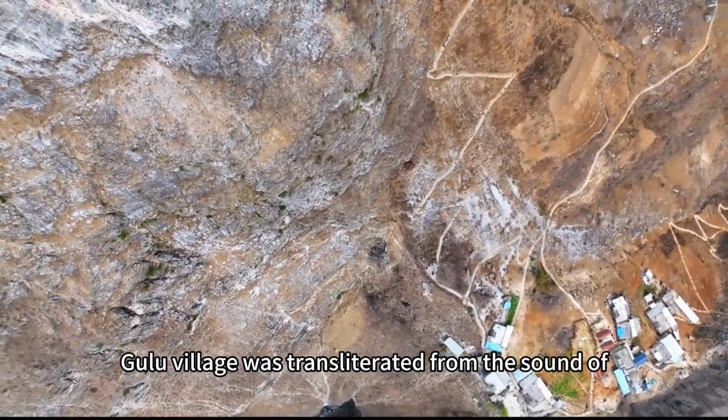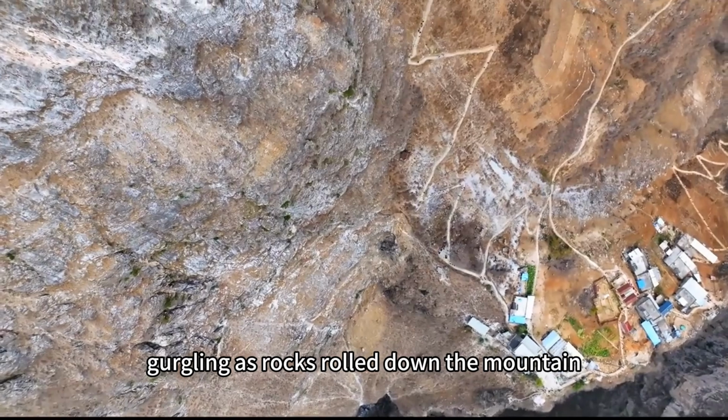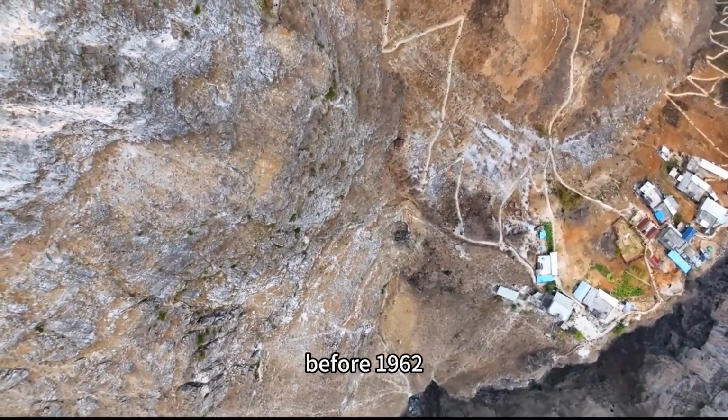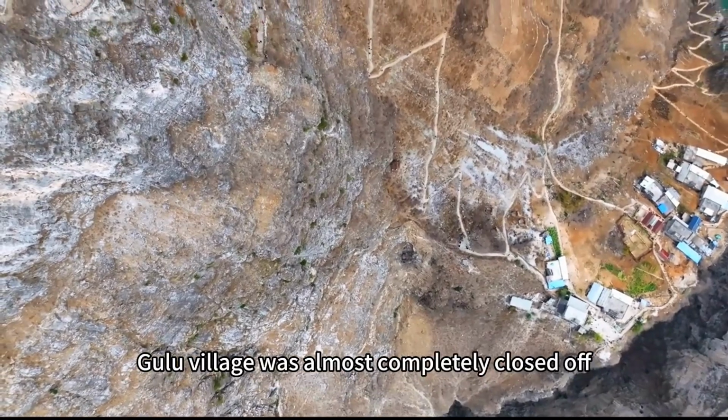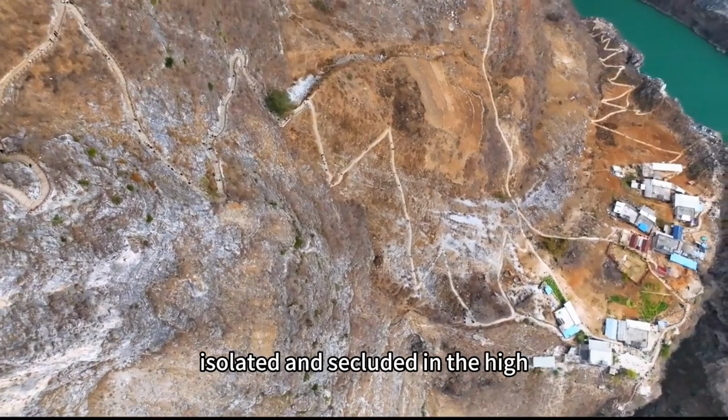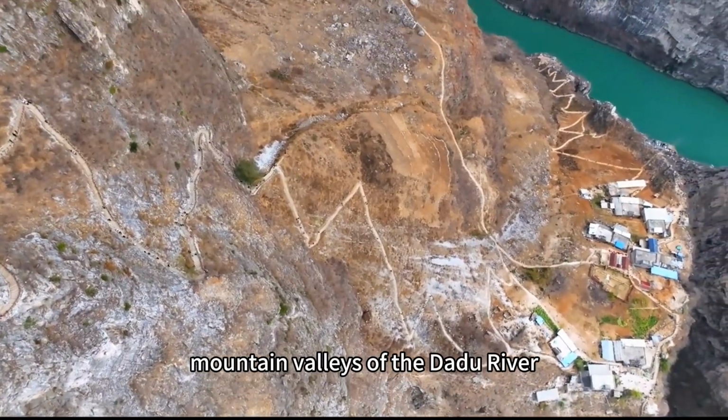Gulu Village was transliterated from the sound of gurgling as rocks rolled down the mountain, indicating the danger of this place. Before 1962, Gulu Village was almost completely closed off, and the small village was almost completely isolated and secluded in the high mountain valleys of the Dadu River.